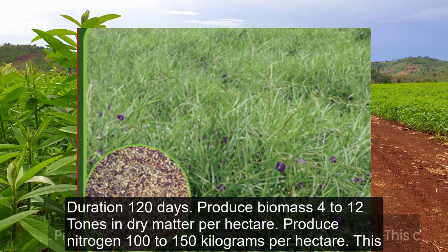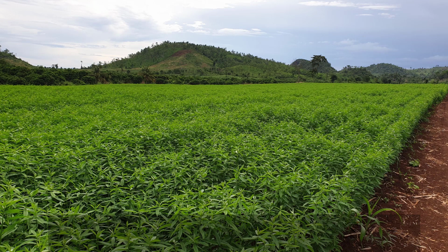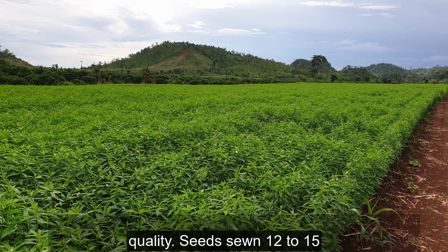Centrosema pascuorum, duration 120 days. It produces biomass of 4 to 12 tons of dry matter per hectare. It produces nitrogen 100 to 150 kg per hectare. This can be used for all types of soil, deep soils, clay soils, and nitrogen-deficient soil, and for improving soil quality.